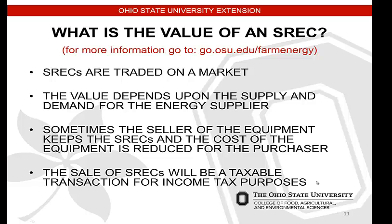Sometimes a purchaser wants to reduce the cost of the equipment and make it as low as possible, so the seller of the equipment keeps the SREC and the purchaser is buying it without the SREC included in the cost. Now you have to be careful because the sale of SRECs is a taxable transaction for income tax purposes and will be included in your income.